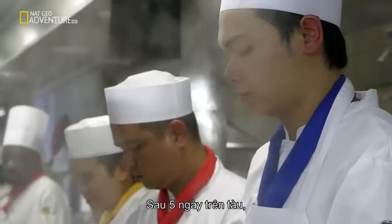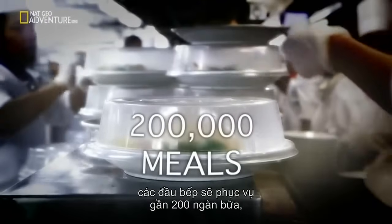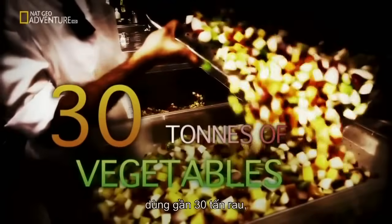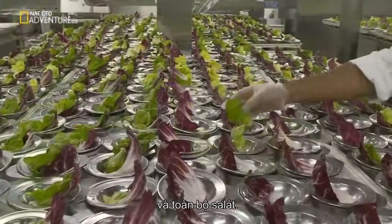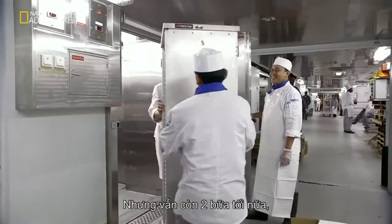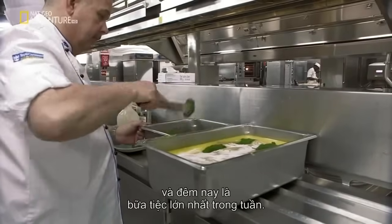Five days into the cruise, and the chefs are clocking close to 200,000 meals. Using nearly 30 tons of vegetables, 25 tons of meat, and a whole lot of salad. But there are still 2 dinners to go, and tonight is the biggest culinary event of the week.